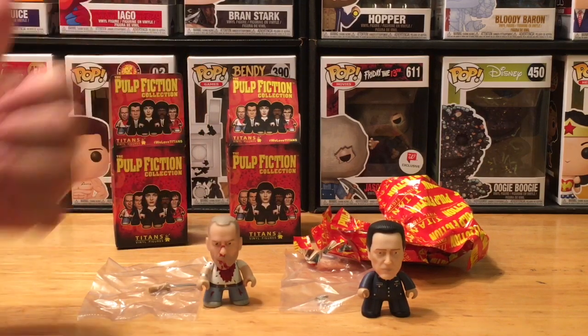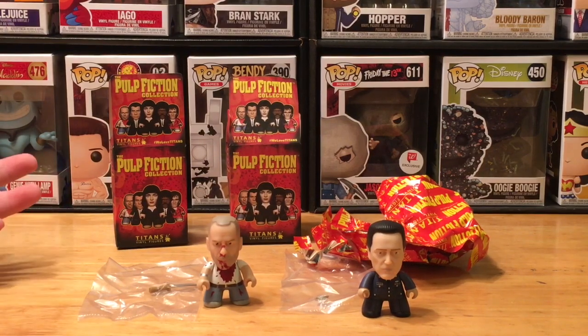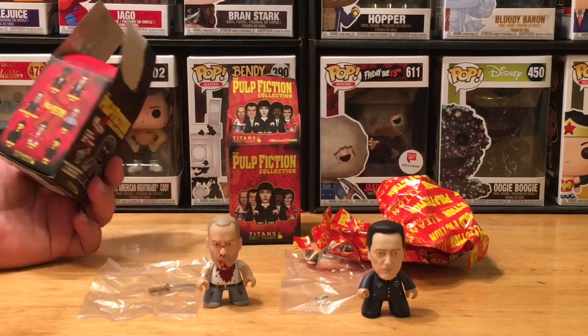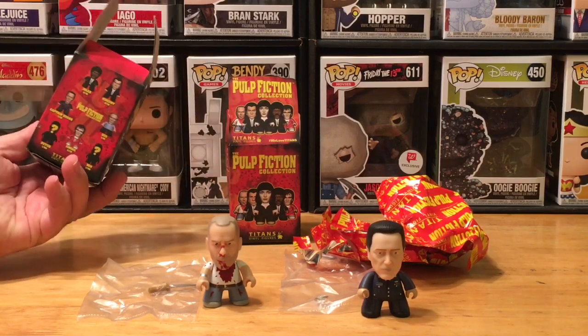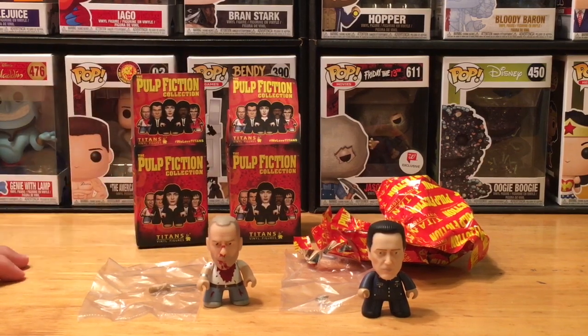So I love it. All right, so if you didn't know about them, now you do, and you can find these pretty much anywhere you find your mystery minis and blind boxes. So they're not going to be too hard to find unless they're just selling out like crazy, of course. So might have to look a little bit sometimes, but I like them, and I'm curious. I'm going to have to look online because I want to see what these mystery ones look like of Jules, Vincent, Butch, and Mia. I want to see what those look like. So yeah, I'm going to go check that out now.